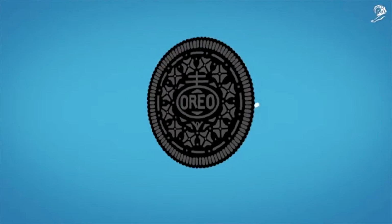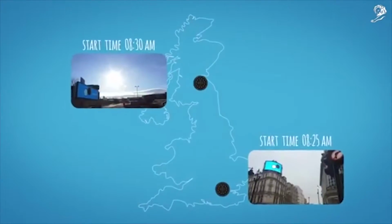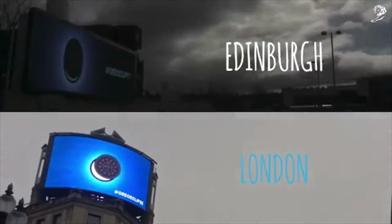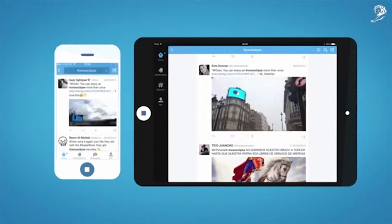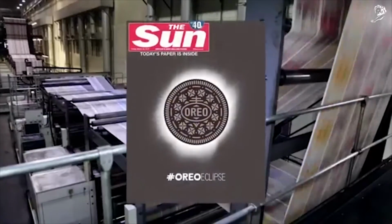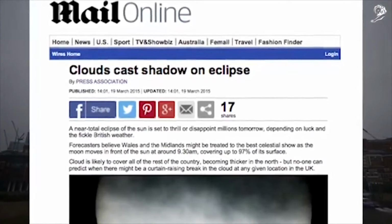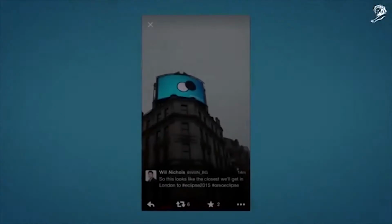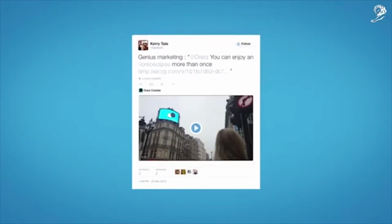We created the Oreo eclipse by using real-time astronomical data to replicate the exact timings and trajectory of the sun and moon, whilst ensuring that the data for every site was individually timed to account for different start and finish times across the country. To ensure that the UK was talking about our eclipse long after Mother Nature's had finished, we captured each site on time-lapse video and distributed them as 10-second films on social media within an hour of the eclipse's completion. In addition, we also created a translucent cover wrap to literally eclipse the sun for 5.5 million readers of the UK's biggest selling newspaper. As we suspected, the weather in most of the UK made the spectacle less spectacular, which meant that for the rest of the day, our Oreo eclipse content helped Brits commiserate, celebrate, and for some, imitate.